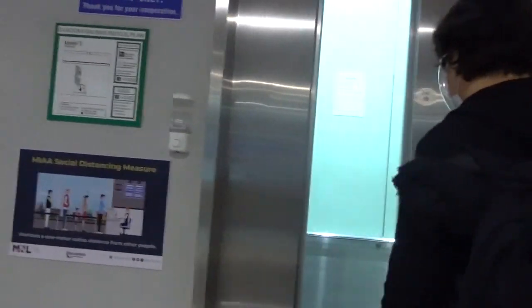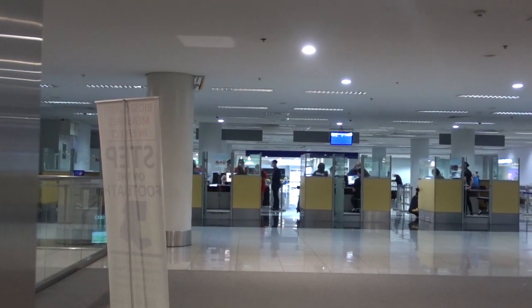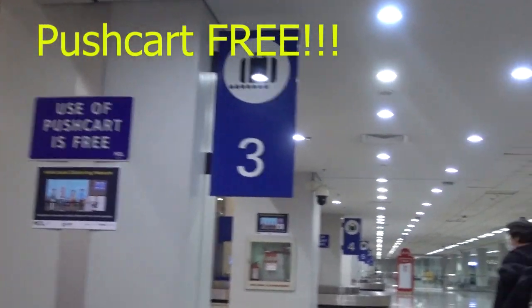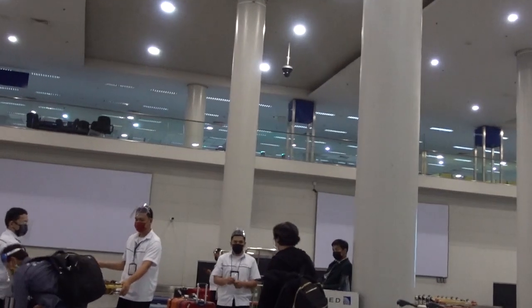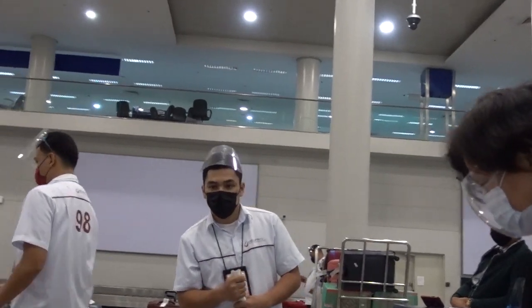Right, and after immigration, we go down to baggage claim. Upcoming is a welcome sign. So nice to have free use of pushcart. I paid $7 in LAX. So make sure you save your baggage claim ticket. They are going to be strict and will check the claim numbers.